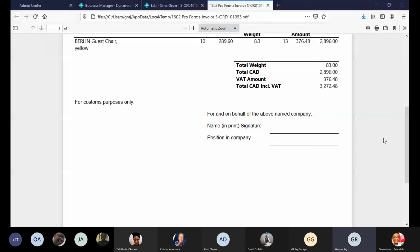Okay. Other questions? Yes, we have another question on the chat window. Is there an approval level workflow and control? For instance, not everybody can post a GL except the CFO.